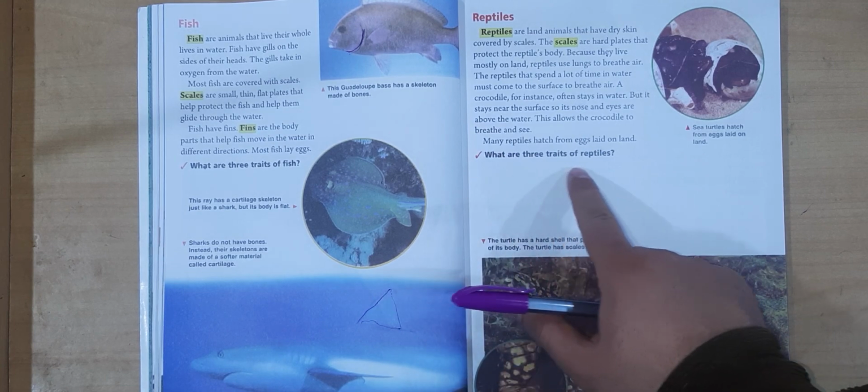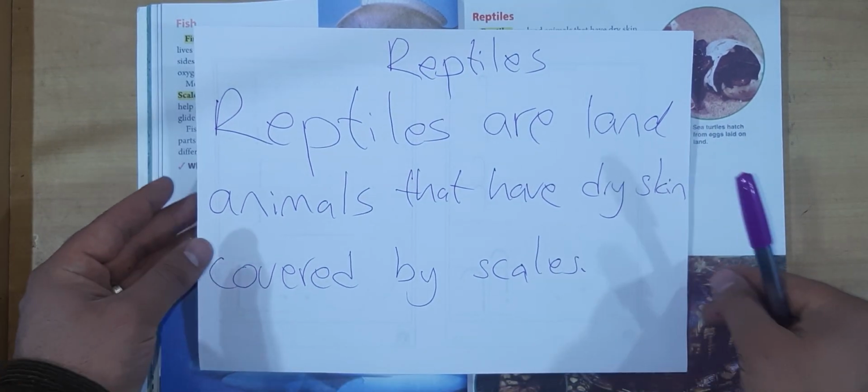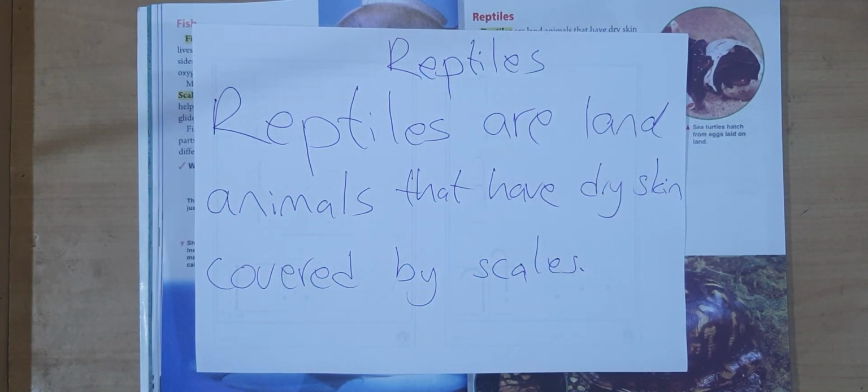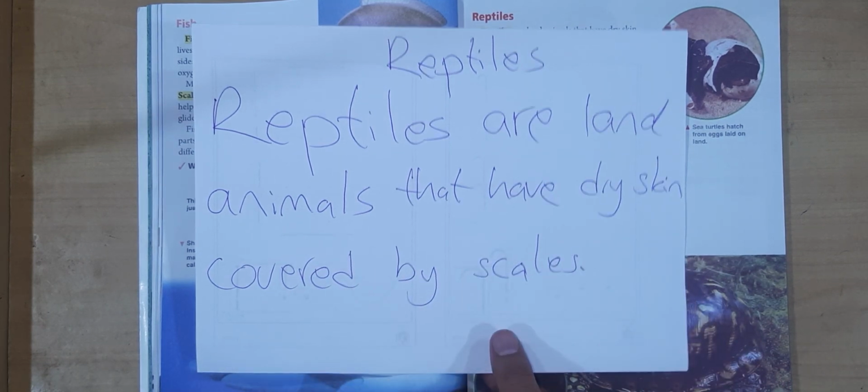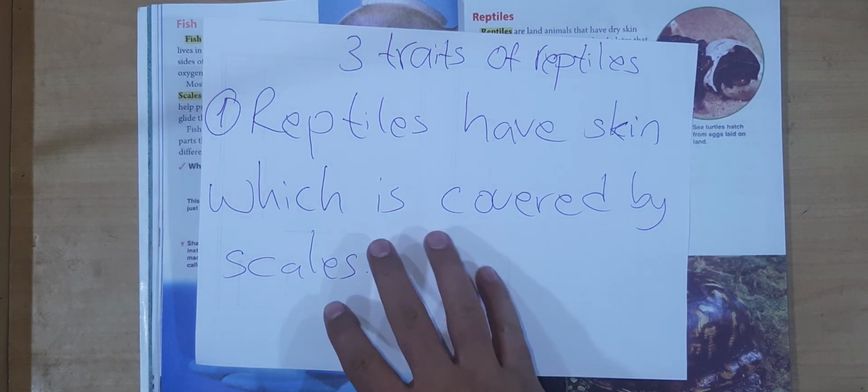Now, what are three traits of reptiles? I'm going to put it here very simply. Again, this is the definition. Quickly, reptiles are land animals that have dry skin covered by scales. Now, let's find out the three traits of reptiles.